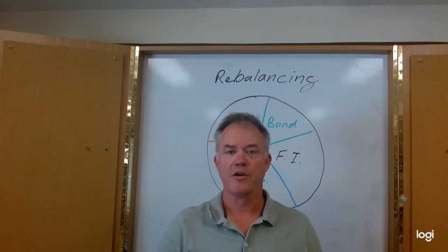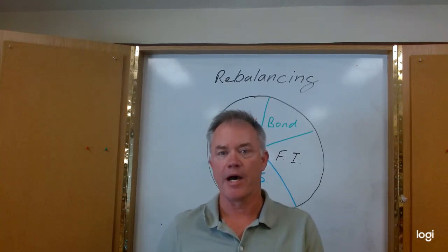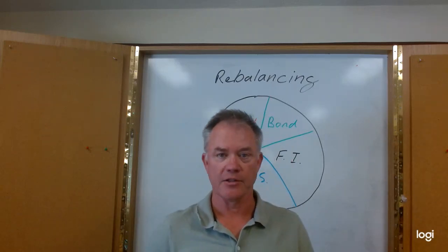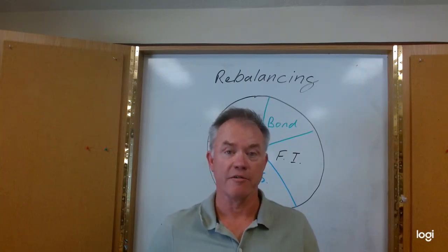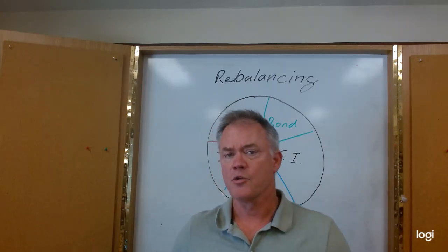They'll shift from an area that has done particularly well, sell those holdings, and buy back into the areas that are perhaps undervalued in order to put the portfolio back in balance. And one of the advantages that this has is it takes the emotion out of it. You as the investor aren't trying to time the market to try and figure out when the best time to rebalance is. So what does that look like?